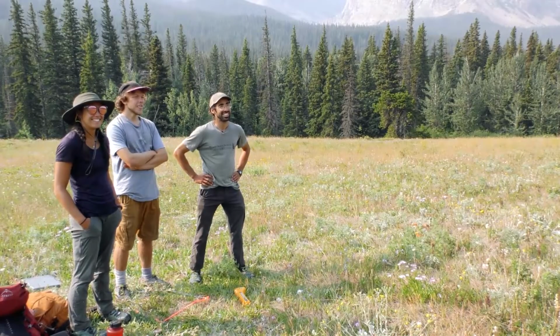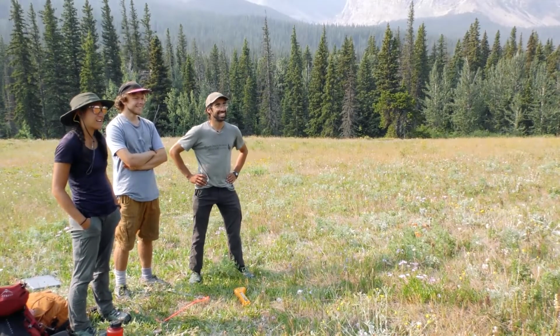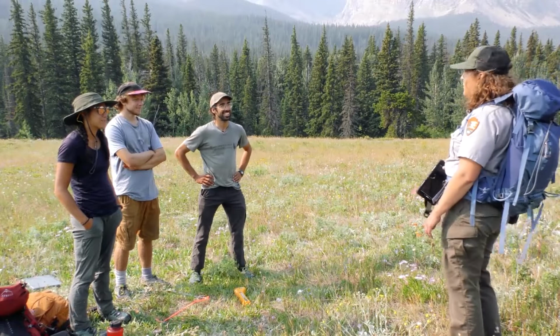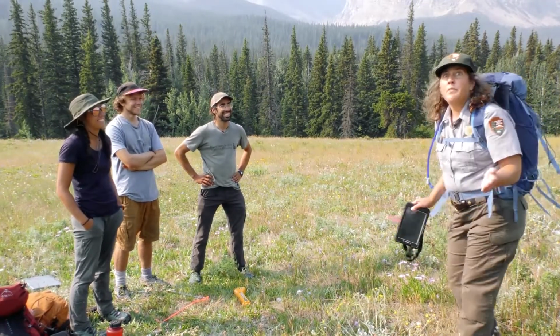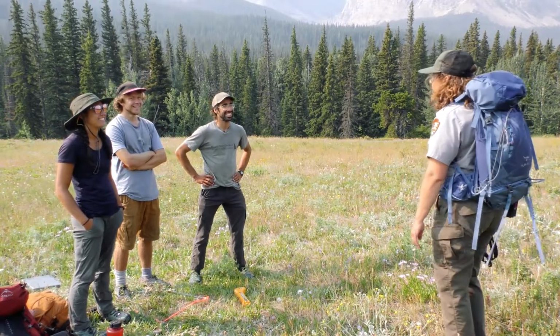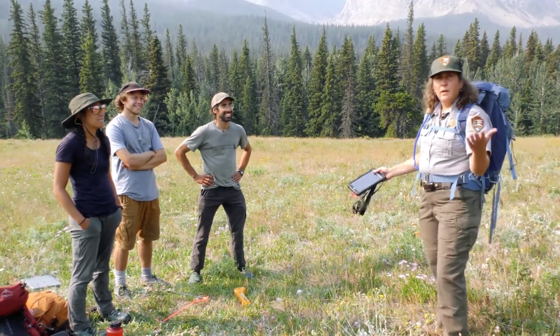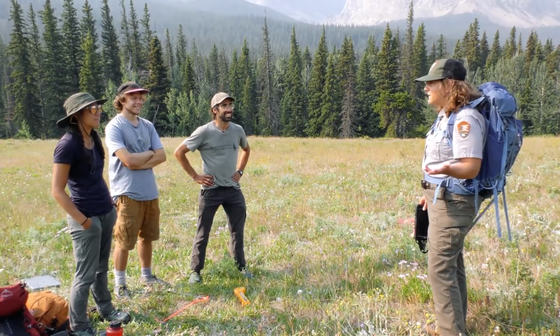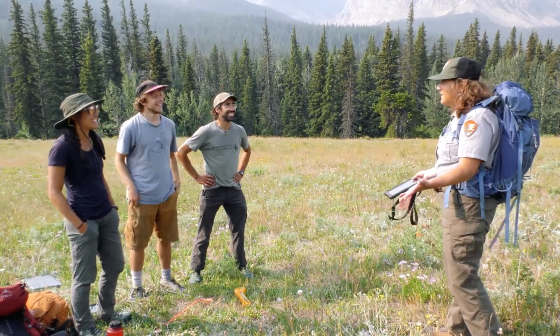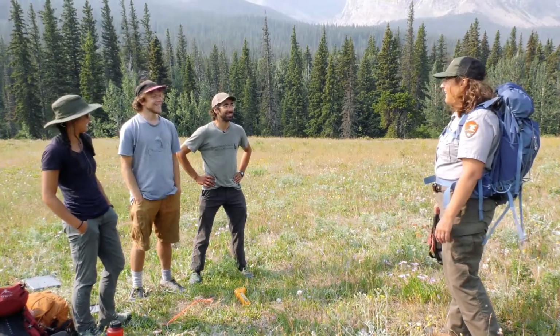Hello, botany crew. Hi. Thanks for allowing me to use this to find your plots, although I saw you from the trail, so I didn't have to use too many skills, thank goodness. I'm so excited to be here today. We are going to talk to you all about what you're doing surveying the park's east side grasslands. Thanks for having me. I'm really excited. Yeah, we're excited to have you.